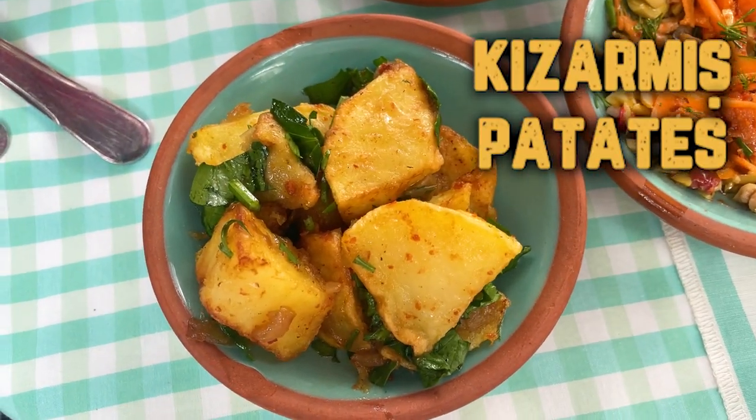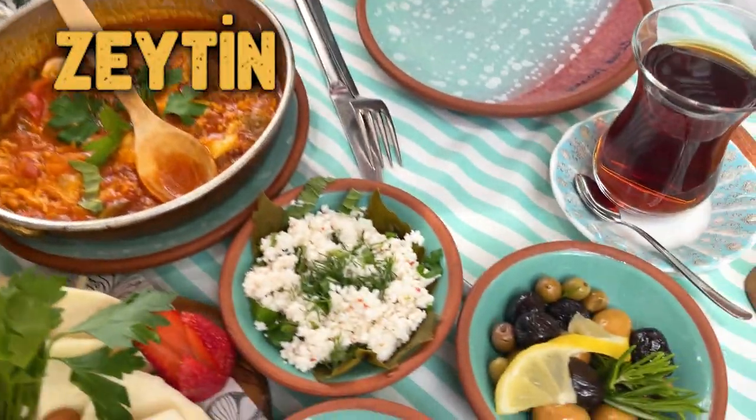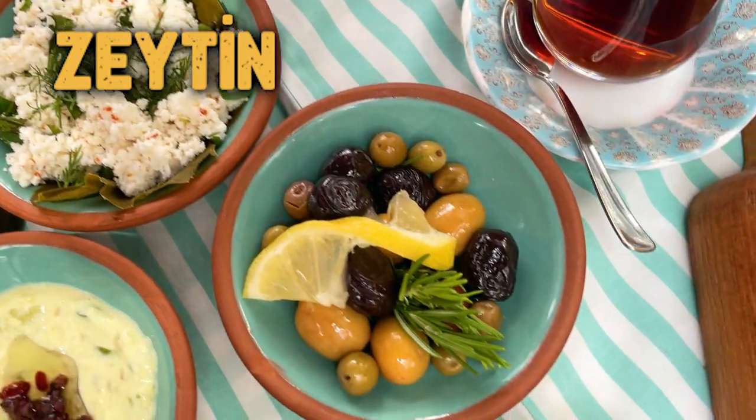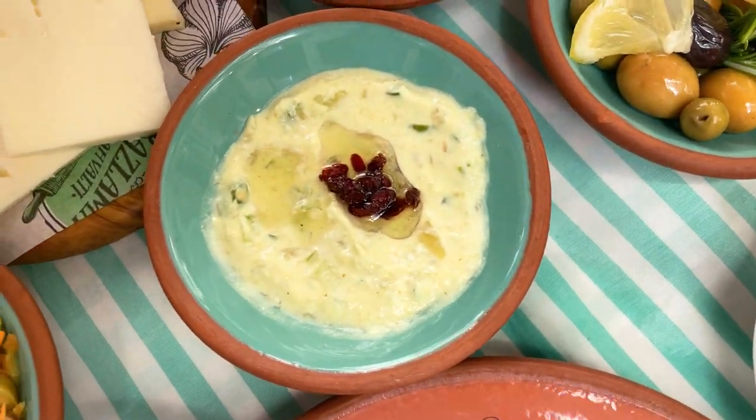Fried potatoes, it has become a Turkish classic. Almost in every breakfast, which is something I don't understand. It's in every breakfast in Anatolia and everywhere in the world, in Turkey now. They consume it in the villages mostly. They consume it in the villages a lot. And we have olives. We eat a lot of olives. We are the number one eaters of olives because we always eat it at breakfast.